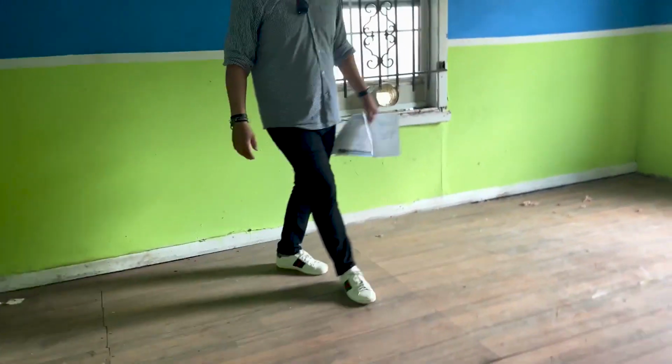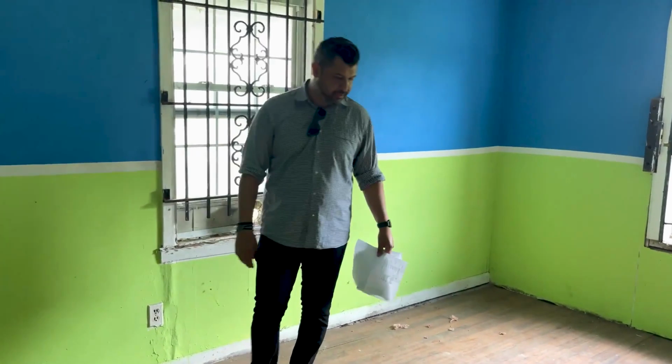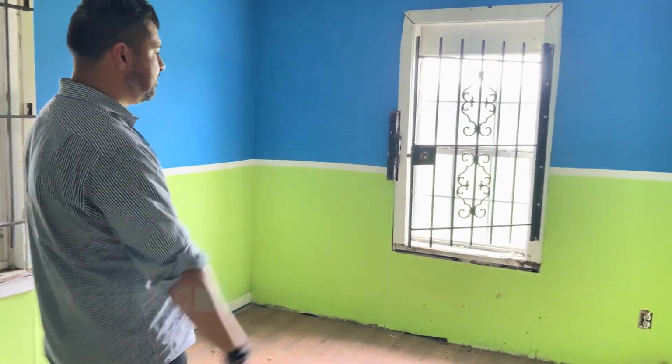Bedrooms aren't really too much of a big selling point, so you're gonna want to minimalize and stay very, very small on what you're gonna do in here. So for example, on here, we wouldn't keep any of this flooring. We'd get rid of it and just throw some carpet. Carpet's gonna be a lot cheaper than your vinyl flooring. But just fix up all the sheetrock in here.